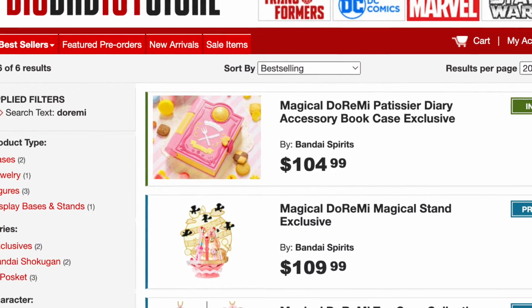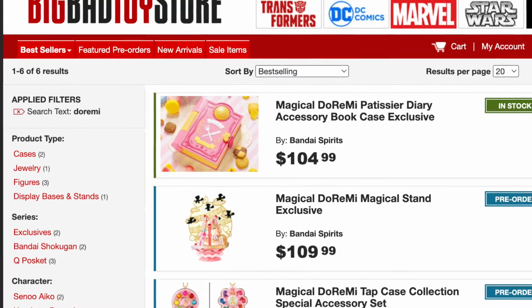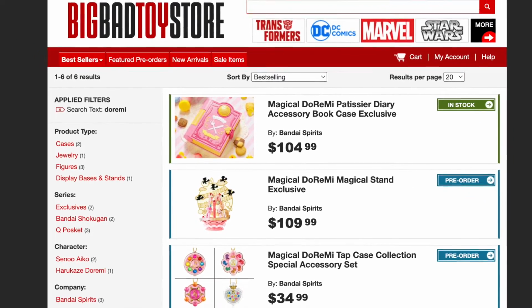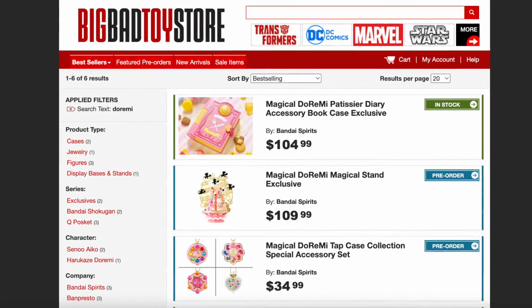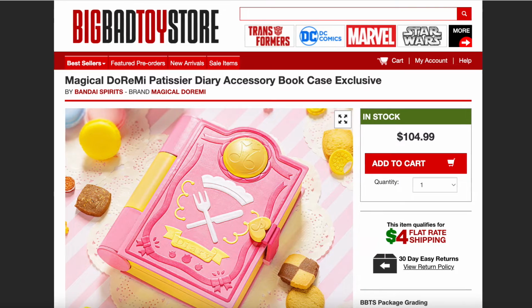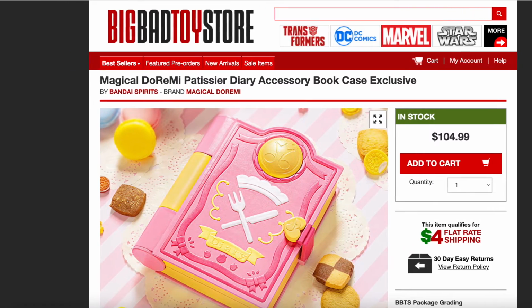The second way you can get the accessory book, and I mentioned them before, is on Big Bad Toy Store. Now, their listing is double the retail price. However, Big Bad Toy Store has flat rate shipping of $4 no matter what the cost of the item. So it's really just up to you how you'd like to purchase it.